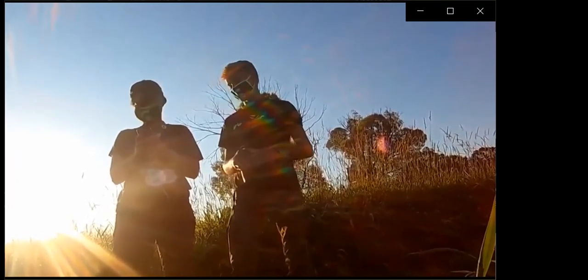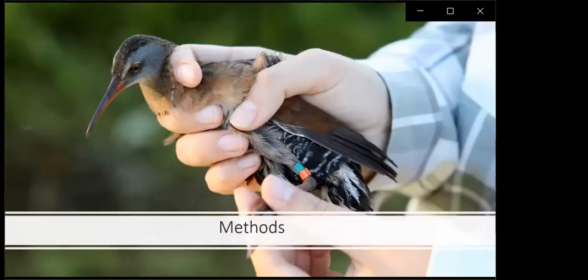This is a short clip of what this method looked like in the field. Monitoring the rail population at the marsh was more hands-on. Rails are a cryptic species and are typically difficult to spot. Luckily, at our site, they frequently cross trails and make themselves visible to us and visitors.